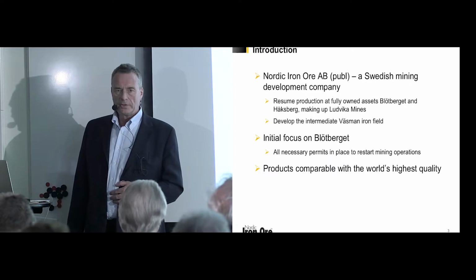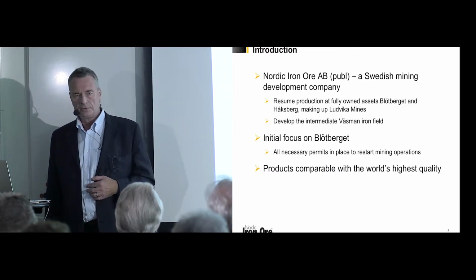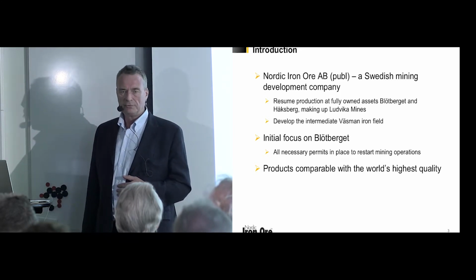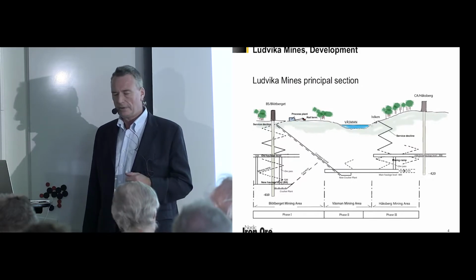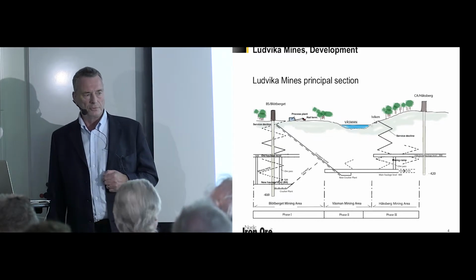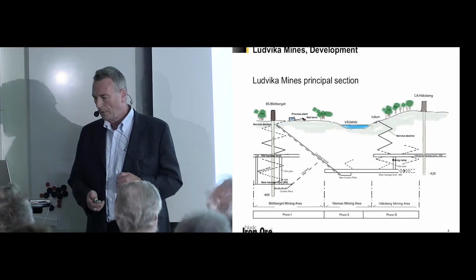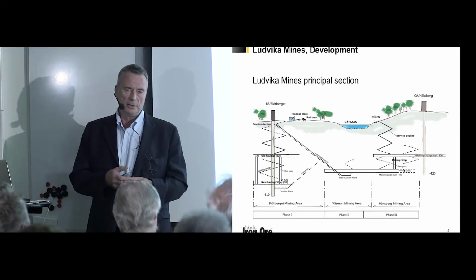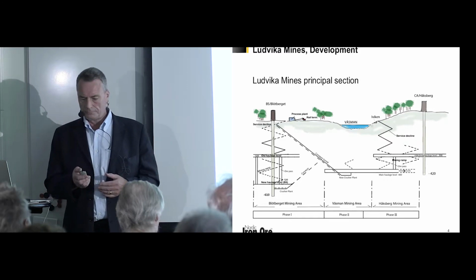So, quick introduction to the company. The company is backed by more than 10,000 investors, and we are planning to do a preferential rights issue during June. There will be a 2-week period from mid-June to the end. And then the plan is to list on First North Stockholm later in the year in August. The shareholders to date have put a lot of money and time and effort into this project to the tune of 209 million SEK.